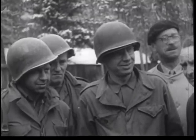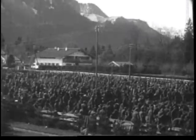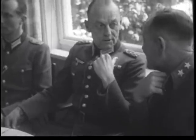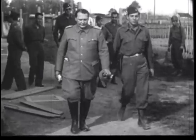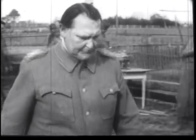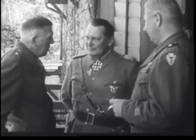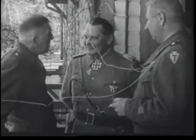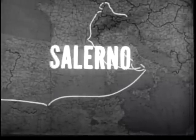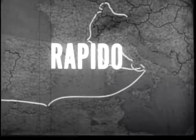The 36th moved rapidly in those last days of the war, but its time was profitably spent. Included in its bag of prisoners were such prominent party and military leaders as von Rundstedt and Hermann Göring. Somehow it seemed only fitting that the 36th should be the one to bring in these leaders. It played an important part in their downfall. In 20 months of combat, it won a reputation as an outfit that could be depended upon to accomplish the impossible.